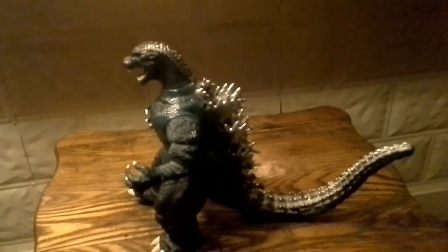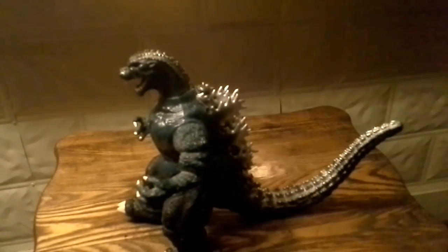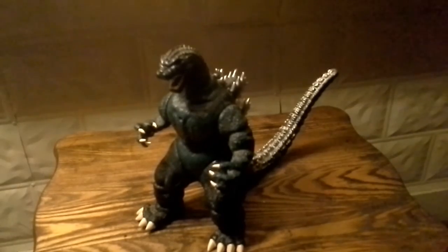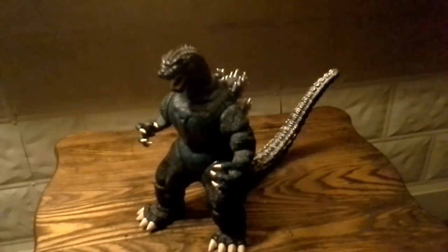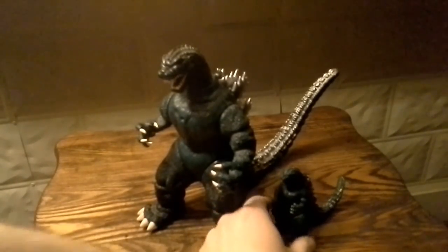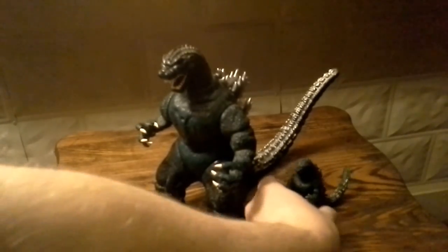I don't have a ruler with me, unfortunately, or I would measure it, but they say it's 10-inch scale. These figures are all actually just over 9 inches tall. Here they are compared to a little easier to find 4-inch Godzilla, also from Trendmasters, and as you can see, there is a noticeable size increase.